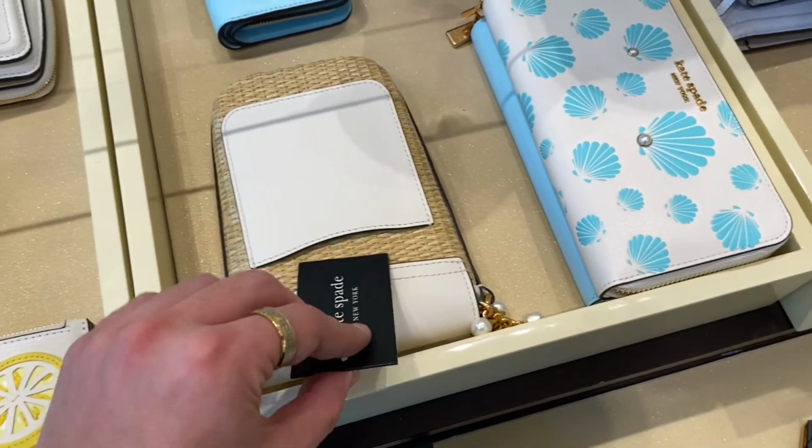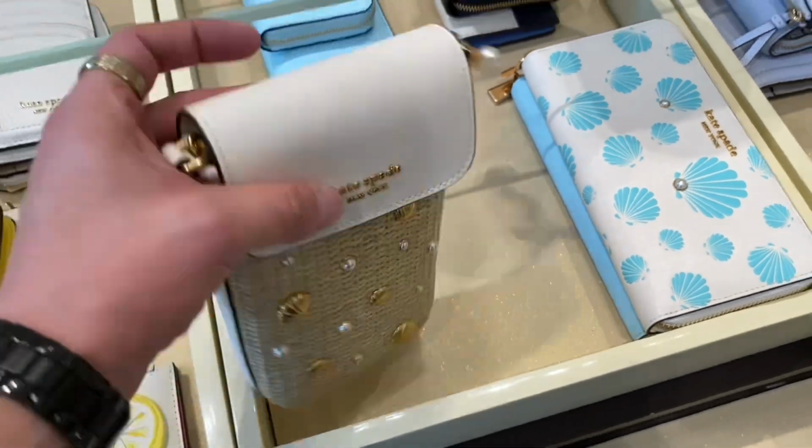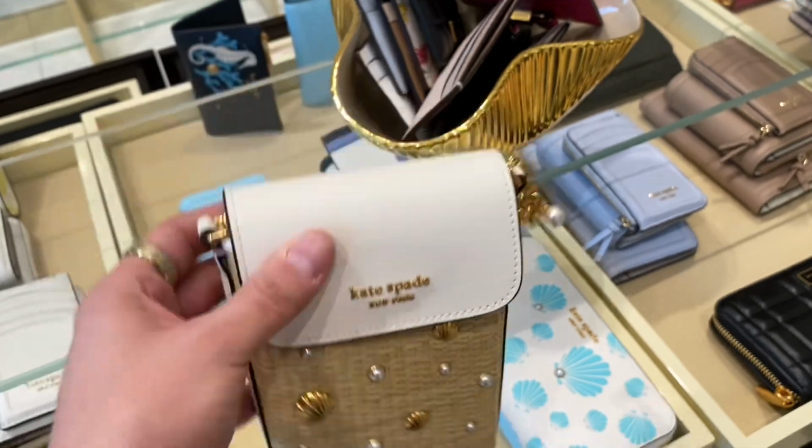$218 USD, $258 Canadian. That's not bad. And it comes with a cute little bag charm on the side. Really cute.